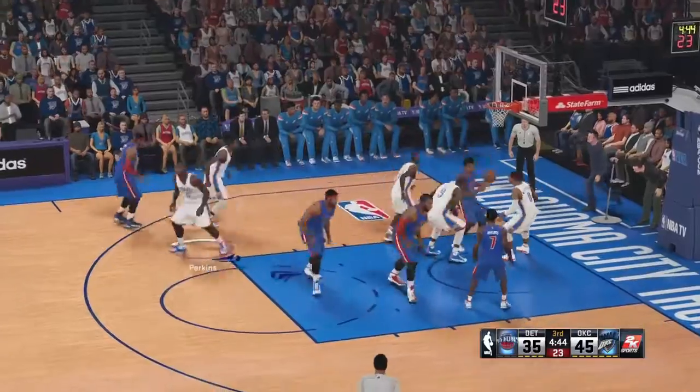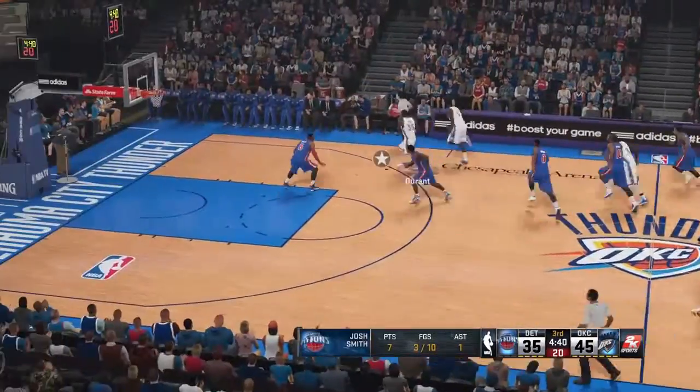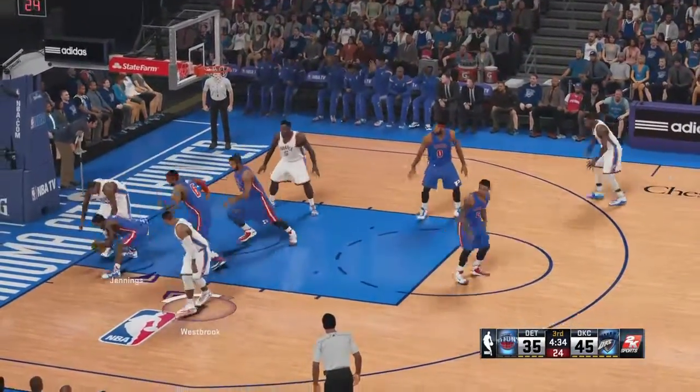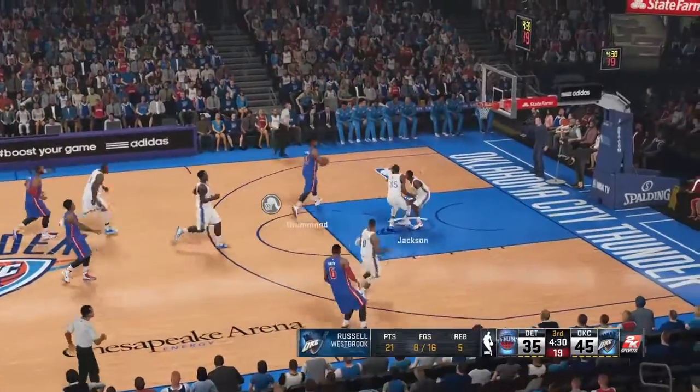You know, he just hasn't looked right to me. A bit out of sorts, if you will. Something's off with his mechanics, at least as I look at it. Perkins, the pass to Westbrook. Rejected by Smith. No, they need a shot or two to fall here soon. They're only 1 of 4 since the break.